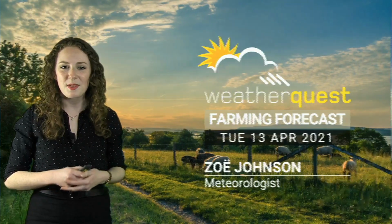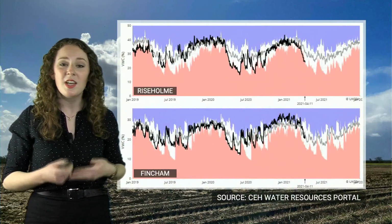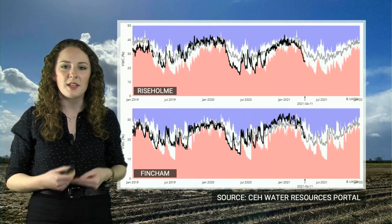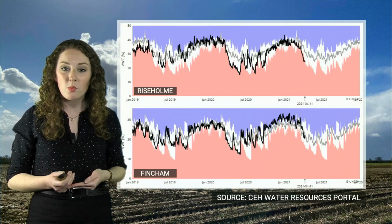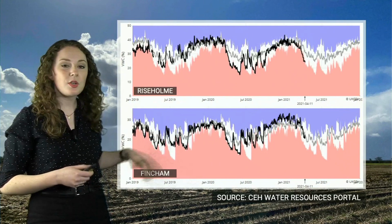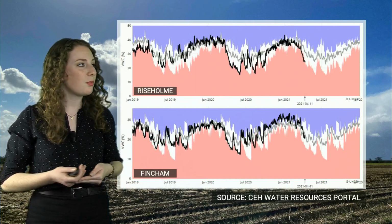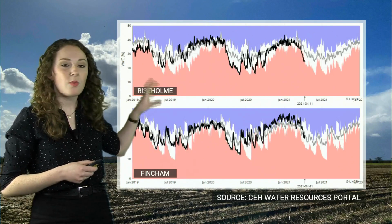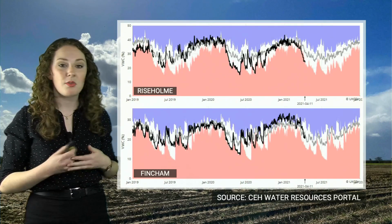And I thought we'd start this week by taking a look at the soil moisture. There's been a lot of people over the phones recently that have been letting us know that soils are getting quite dry, particularly after we had such a wet winter. So I've got for you here two time series of soil moisture water content in two different parts of eastern England. So we've got Rise Home in Lincolnshire and Fincham in Norfolk.